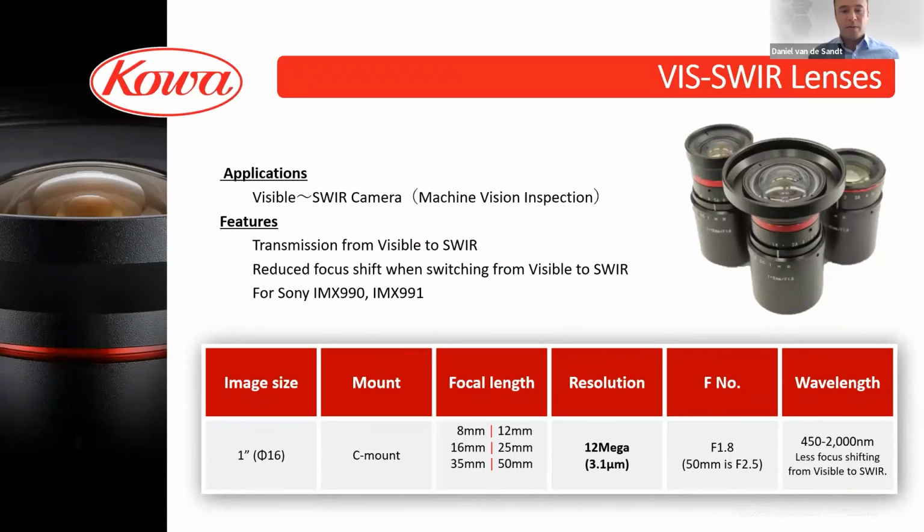If this correction is not incorporated in the optical design, so actually for most standard lenses, then there is a focus shift. So if you have a standard lens and you switch the illumination from visible to infrared, you have to readjust the focus because it's a different wavelength. A common use case where this IR correction is needed are traffic applications, because in some cases they use visible light during the day, and at night they switch to IR, and in that case they cannot readjust the focus.